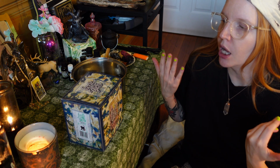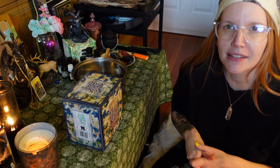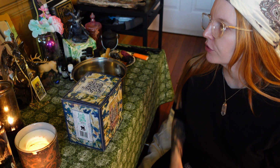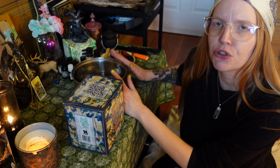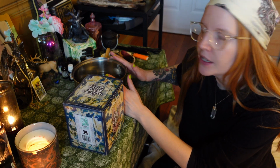So, spoiler alert, one of the animals is bear. So blueberries and water. Sometimes I have insects in there for my other animals that are hibernating, but I just don't, yeah, blueberries and water. Fresh water is what I am offering this year. So I'm putting it in this bowl that I use. This used to be my mini cauldron, but now I just use it for offerings and other workings.